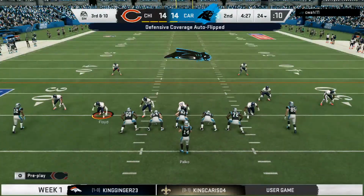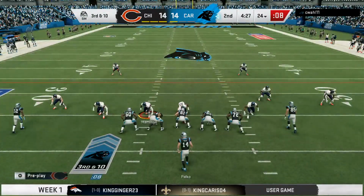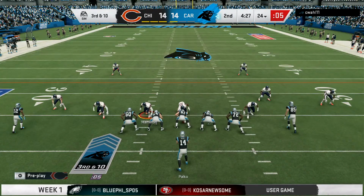Now they face a 3rd and 10 after back-to-back incompletions. Hey, let's go, let's go. It's time to come back.